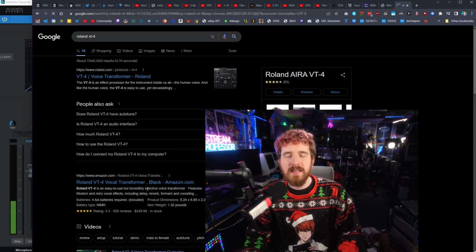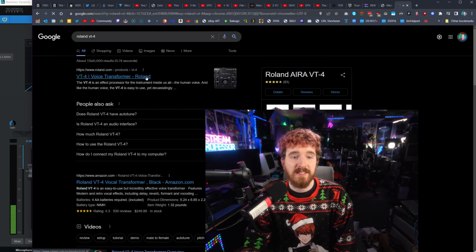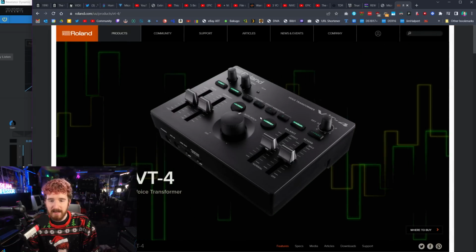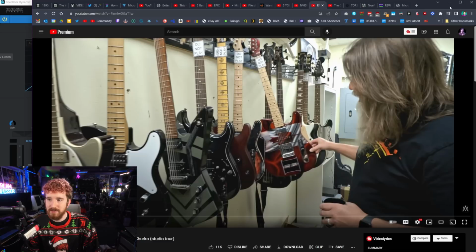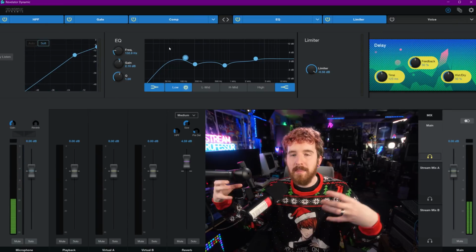The Roland VT4. I've seen a few streamers now bring this up. It's $250 for just a voice transformer, which is not worth it whatsoever. But as a toy to play with a lot of cool preset capabilities and tune following and things like that, it has a pretty cool vocoder effect in it. So at some point I might spring on it just to play with it for stream effects or whatever, but that's not the point. So you have all of this doing the processing on the microphone itself.